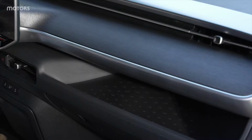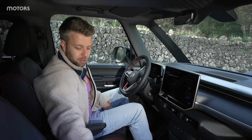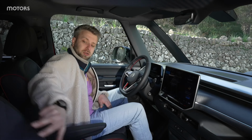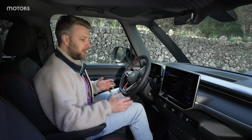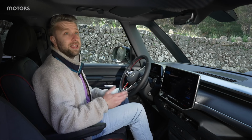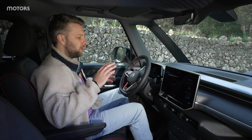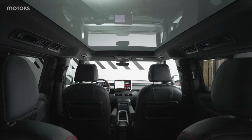We've also got some nice textured areas down here, and what I particularly like on this GTX version is the diamond quilted seats, which make it all feel a little bit more luxurious. We've also got some little GTX badges at the back there too. Similar to the regular Buzz, but I feel like it's just all been lifted slightly. And the dark headlining that you get on the GTX version makes it all feel a little sportier and a little more hushed. That's the only way I can kind of describe it.